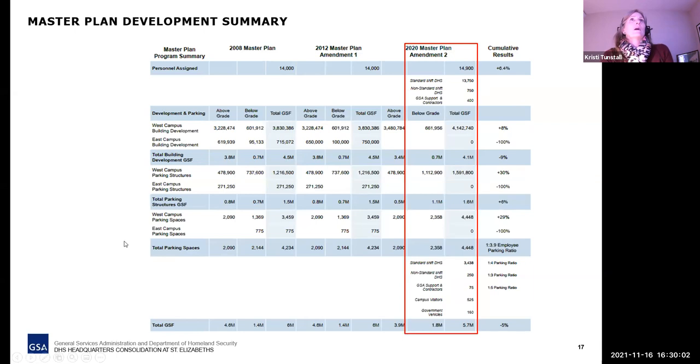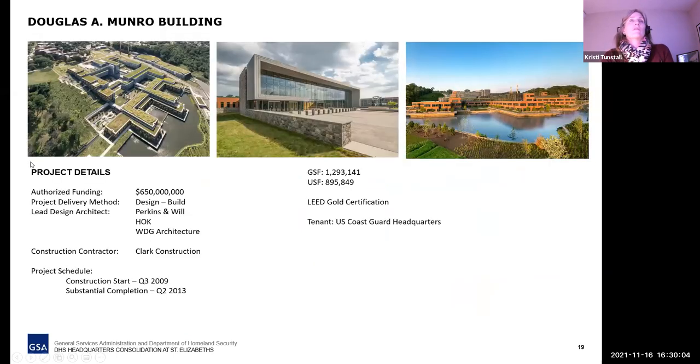What I will do now is show you some of our completed construction projects before I turn it over to the city to talk about theirs. The first and largest building on the campus so far is the Douglas A. Monroe Building. As I said, this is the U.S. Coast Guard headquarters. It was completed in 2013 with Recovery Act funding. It is a LEED Gold building, 1.2 million gross square feet, so rather large. But if you've been on the campus or seen it from the river, it was successful in the way it blends into the hillside and does not have a massive feel on that topographic bowl.